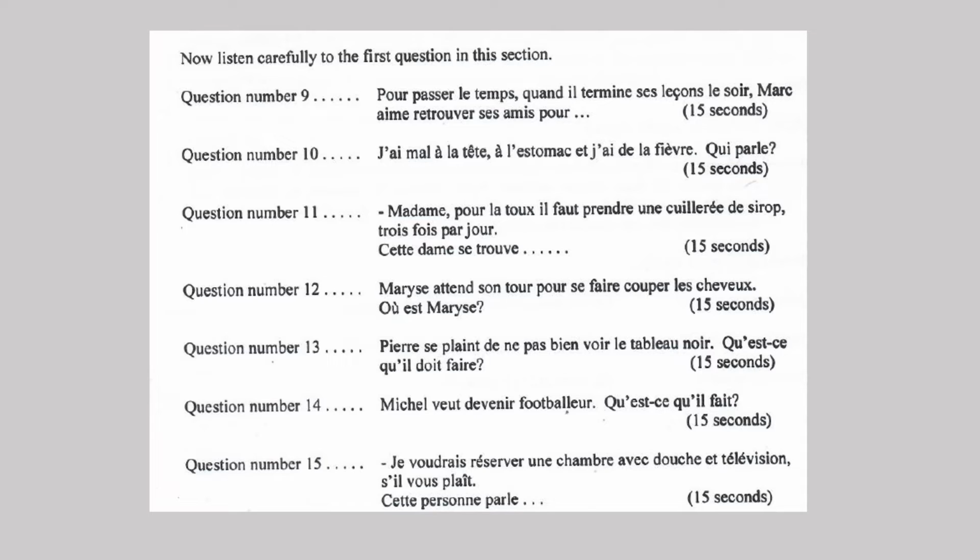Question number 12. Maryse attend son tour pour se faire couper les cheveux. So here, se faire couper les cheveux is really what you need to understand. She's waiting for her turn to get her hair cut. Where is she? It can only be at the hairdresser's, right? So here we have chez le coiffeur, and coiffeur is hairdressers, okay? Dentiste doesn't work, travel agency doesn't work, okay? And the first one was at the farm. So here it has to be B, chez le coiffeur. Okay?